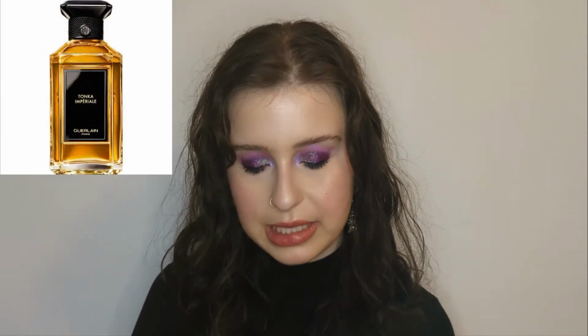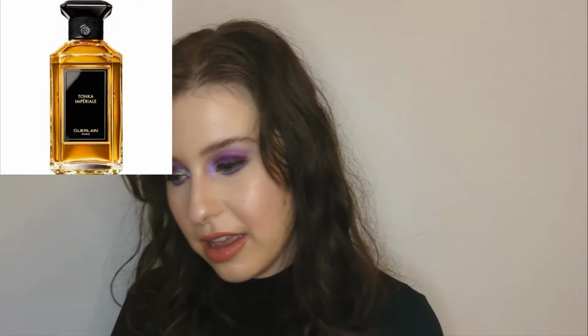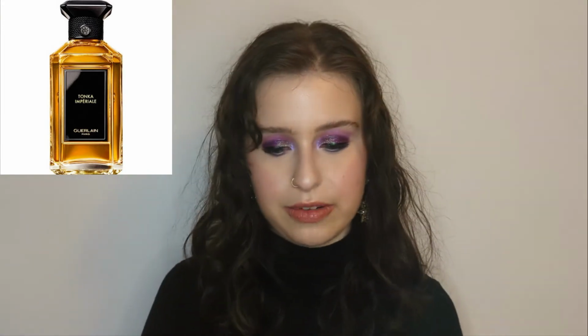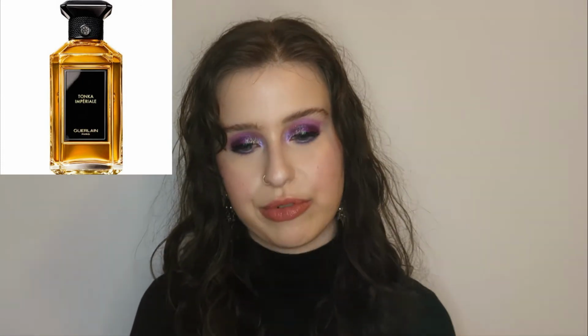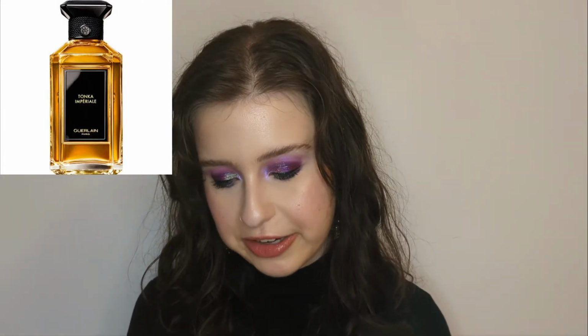This is the fragrance that I'm most excited to try out of all of the samples that I received from Guerlain. So this is what the juice looks like. This fragrance is supposed to be a very sweet, ambery, almondy, vanilla type of fragrance.